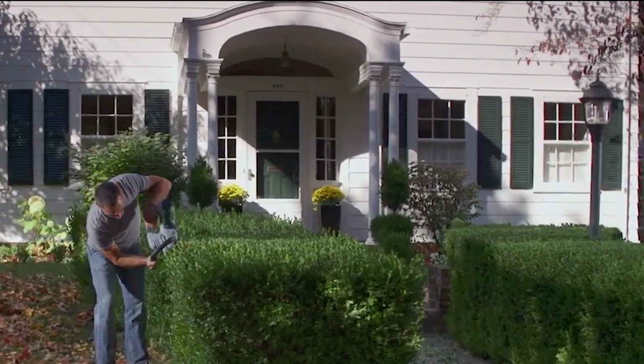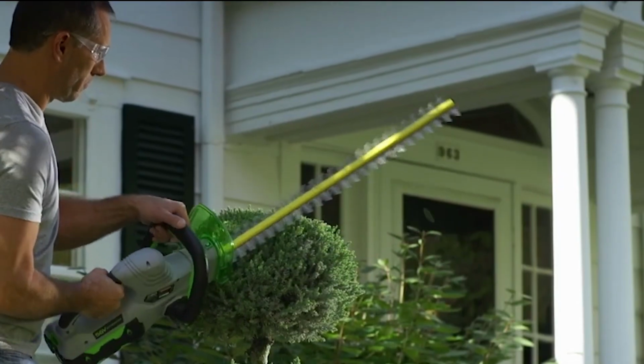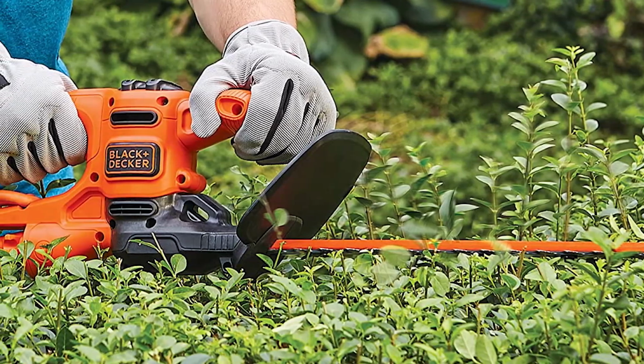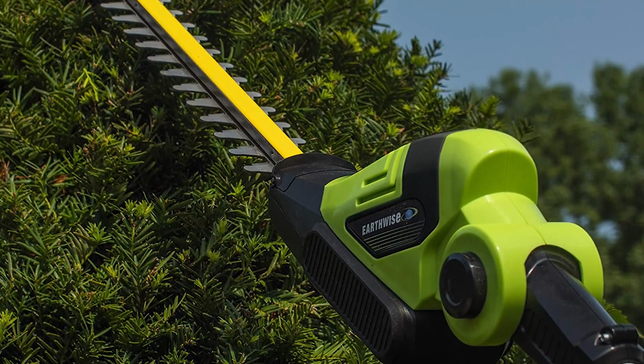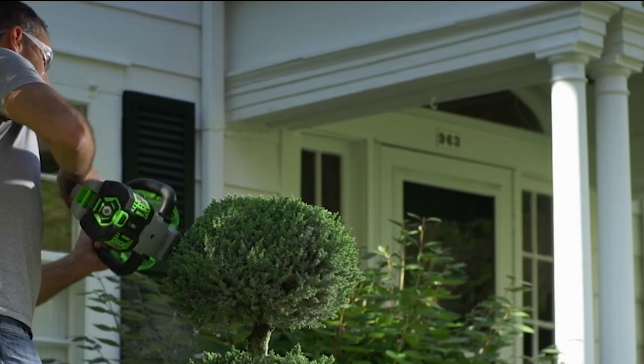Now, if you're somebody who really values keeping your garden nice and neat looking, then it's really important for you to have one awesome tool in your arsenal, and that is a hedge trimmer. Now, when picking a hedge trimmer, there are a lot of options to choose from. You've got battery-powered, gas-powered, corded hedge trimmers, and more. And basically, they're all designed to accomplish the same task, just in different ways. So which one might be best for you based on your particular situation?